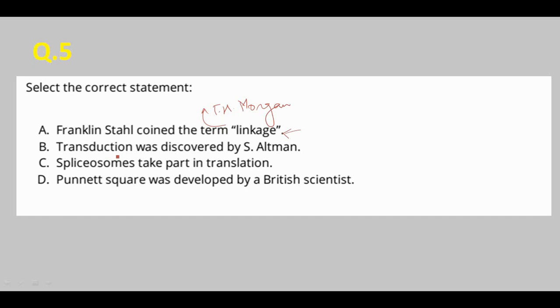Transduction was discovered by S. Altman, which is not true. Transduction was discovered and given by Zinder and Lederberg. These two scientists gave the phenomenon of transduction. In transduction, foreign DNA is introduced into a cell by a virus or viral vector. So here we are using virus or viral vectors for introduction of the foreign gene into a cell. That is called transduction.